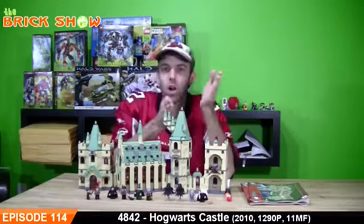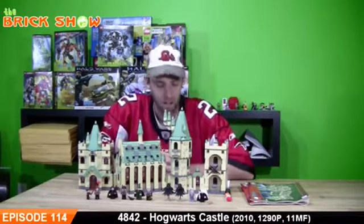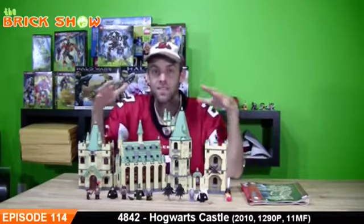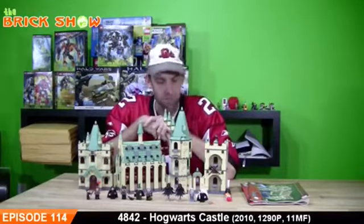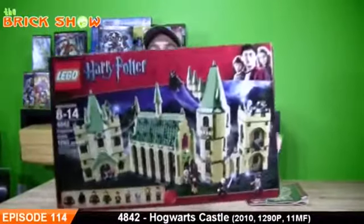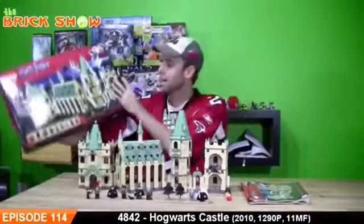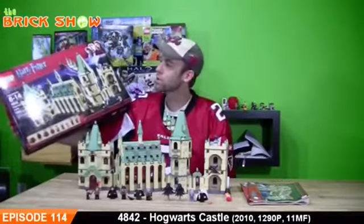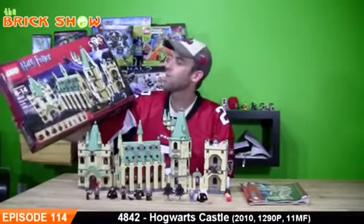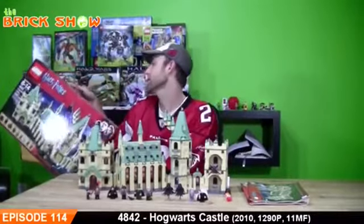We have reviewed all of the, I believe it's a total of 6 that came this year, and this is Hogwarts Castle. And I do have the box here. You can see that. There's your close-up on that. It's set 4842, ages 8 to 14, 1,290 pieces. And we get the 10 minifigs.